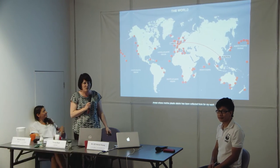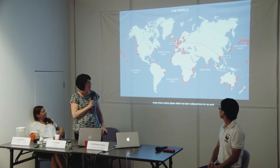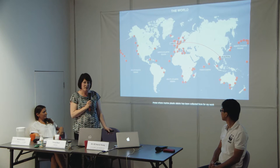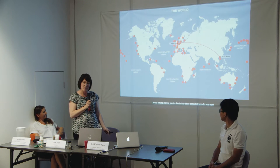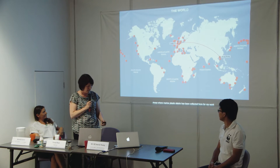This is where I've travelled from to come to Hong Kong, and also the red dots here show the areas around the world where I've collected marine plastic debris for my work. So as you can see, it represents a global representation.